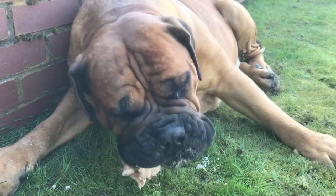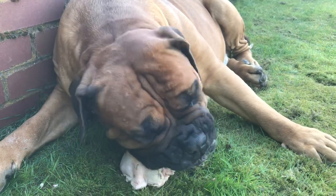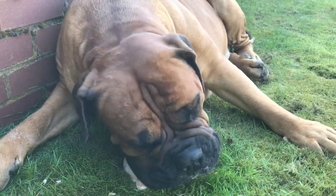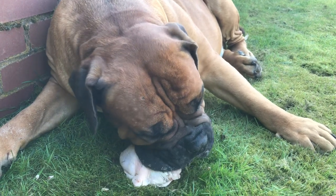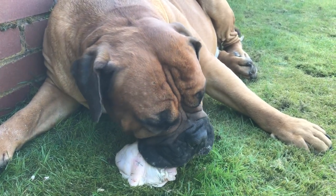So yeah guys, lamb as well. Lamb's a real good form of protein, clean protein. I don't feed pork. I just don't really eat pork myself much neither, so I don't really feed the dog pork either.